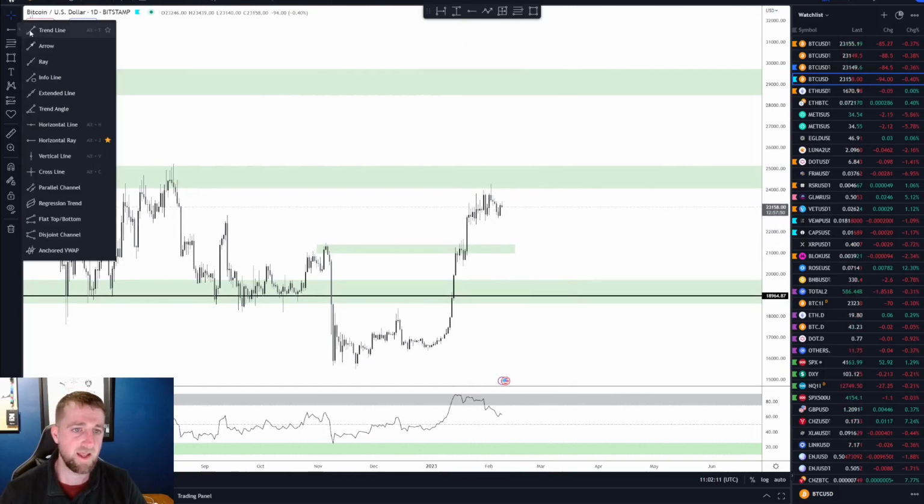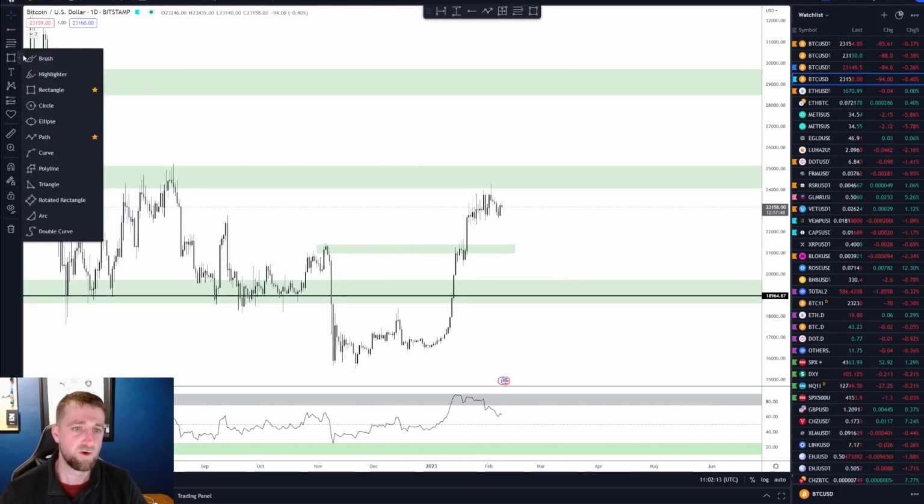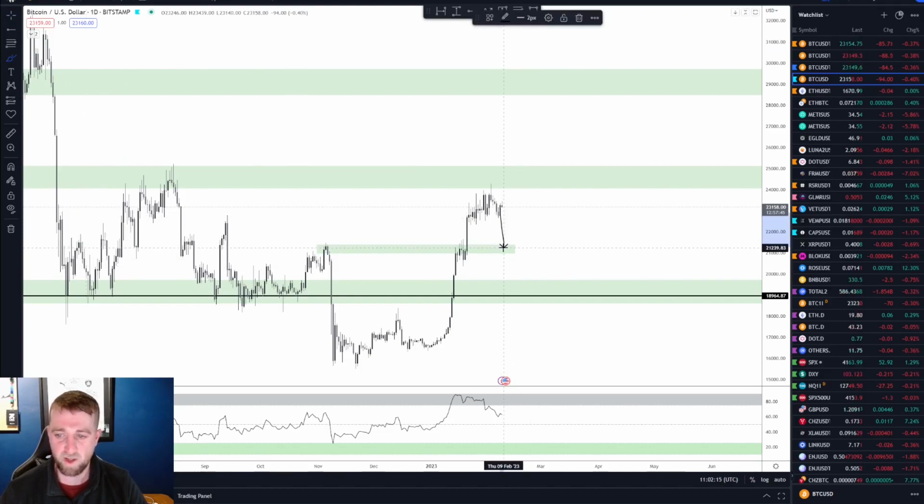Whether we get a sharp drop down or just a wobble down, then who knows, but that is an area, if the price is rejected, you are going to look to take some long positions there because it's an area of support. But also, now could be that good time to take profit if we do drop down. So it's one of those tense moments where we are waiting for price action to do something in a certain direction.